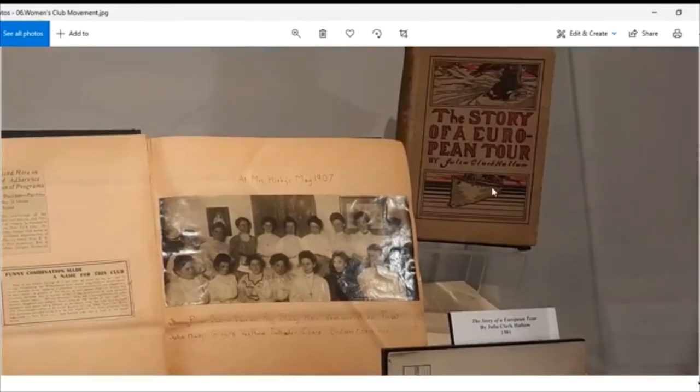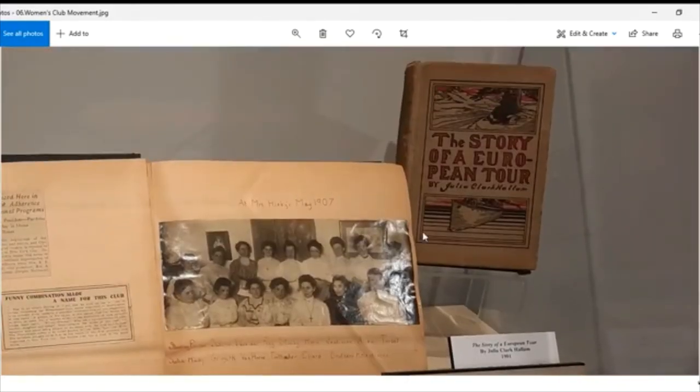Also in this case, we have a book written by Julia Clark Hallam. It's called The Story of a European Tour, and it's about a trip to Europe that she took with her husband in 1900, and then she came back and wrote basically an account of their adventures in Europe.